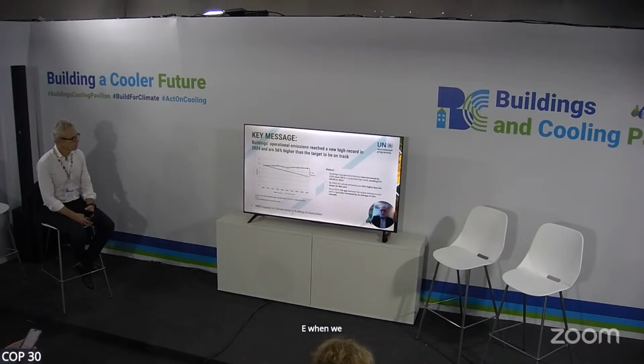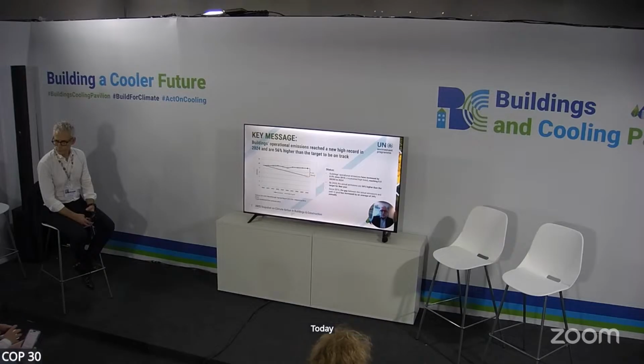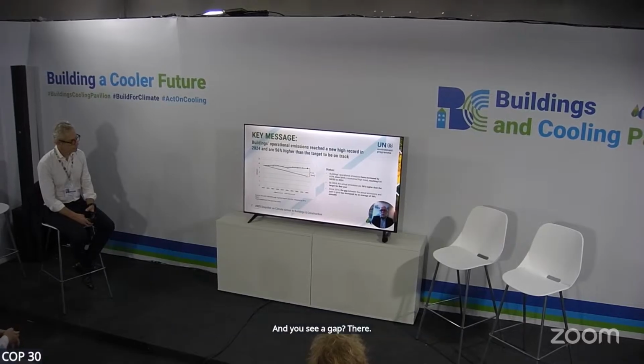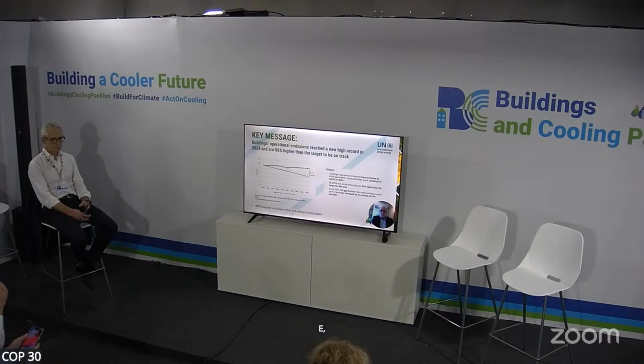When we look at sub-indicators on that topic, when we look only at the operational emissions, we actually see that operational emissions have now reached a new record high. The dark blue line shows you where we are today in terms of gigatons CO2 with operational emissions, and the light blue line below is the ideal decarbonization path. And you see a gap there of 3.5 gigatons of CO2. And that means that they are actually 56% higher than where they ideally should be. And when we look back at the last decade, we see that this gap has increased by an average of 34% year on year.